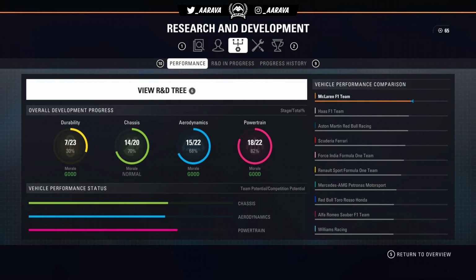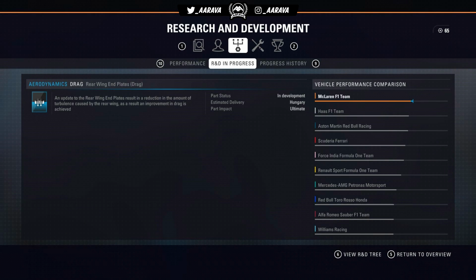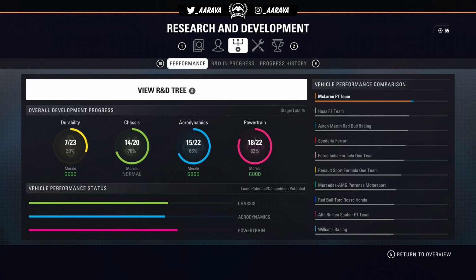And so that's going to come in for the Hungarian Grand Prix, which will be perfect timing because Hungary is a compromise by trying to run high aero for most of the lap, but then on the main straight, you need a reduction in drag to actually help you overtake on the main straight. And so that's going to come in perfectly for us there.